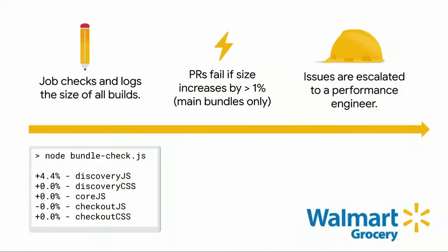Walmart Grocery does this by running a custom job that checks the size of the builds corresponding to all PRs. If a PR changes the size of a key bundle by more than 1%, the PR automatically fails, and the issue is escalated to a performance engineer.